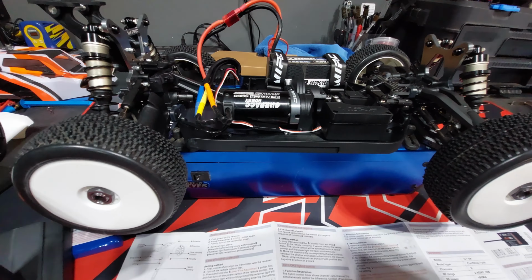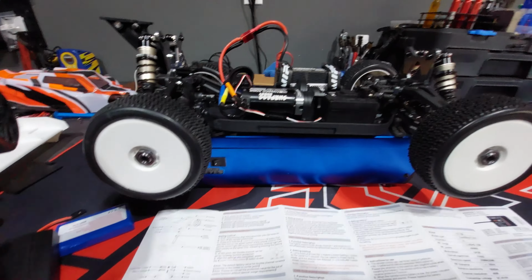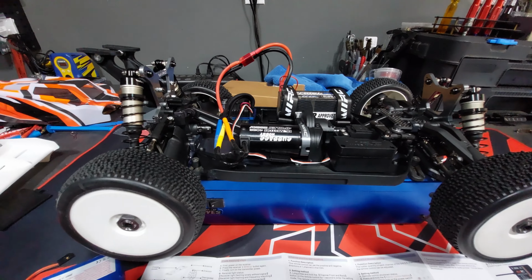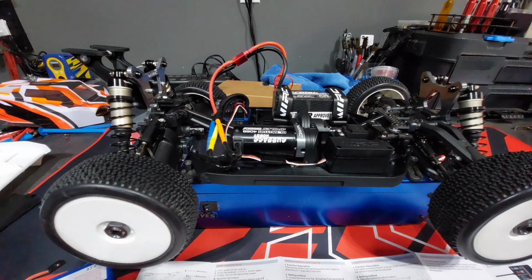reverse. So yeah, I was mistaken. That button isn't for the lockout. Pretty much this thing being an RTR is set up to do reverse. I do believe you probably can lock it out using the steps on the transmitter to lock out the reverse if you wanted to.